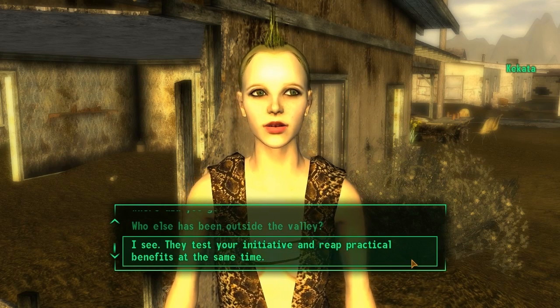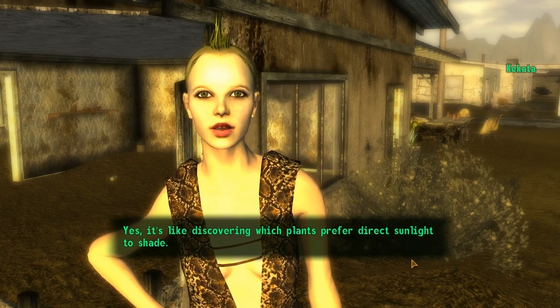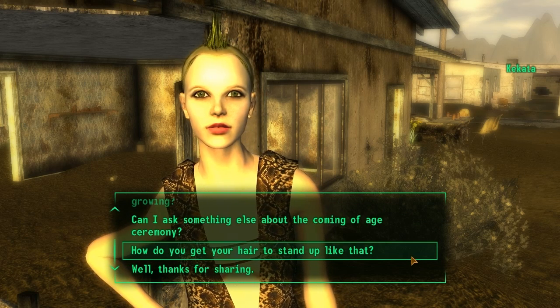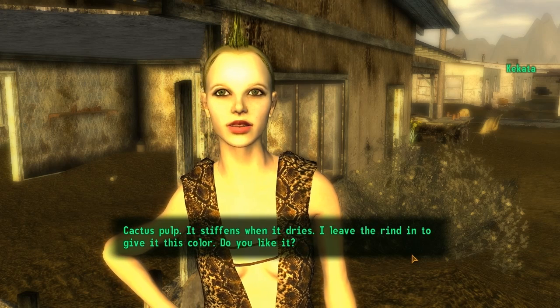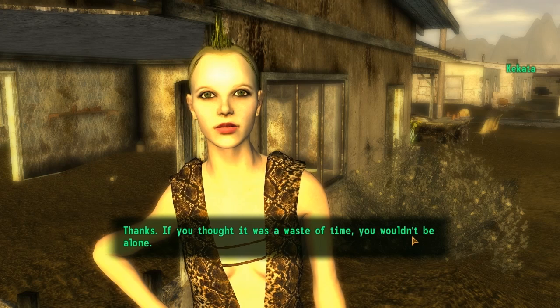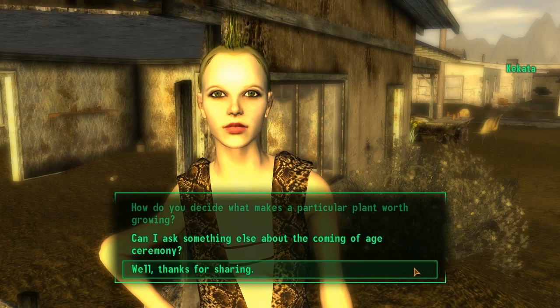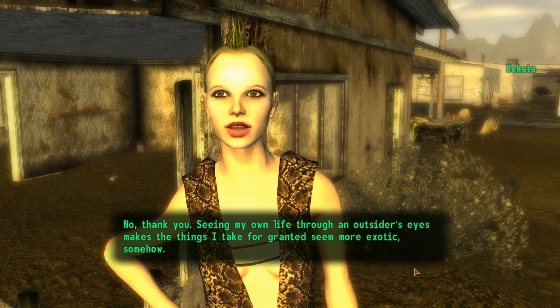I see. They test your initiative and reap practical benefits at the same time. Yes, it's like discovering which plants prefer direct sunlight to shade. How do you get your hair to stand up like that? Cactus pulp. It stiffens when it dries. I leave the rind in to give it this color. Do you like it? Definitely. It makes a statement. Thanks. If you thought it was a waste of time, you wouldn't be alone. Well, thanks for sharing. No, thank you. Seeing my own life through an outsider's eyes makes things I take for granted seem more exotic somehow.